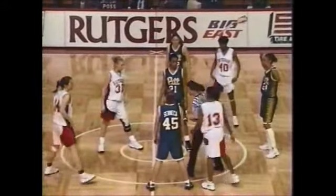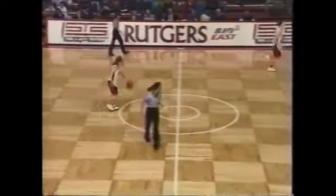Trimmed with black, the red numerals and the red letters. Pittsburgh will jump it up with Latia Howard, and Susan Blosser jumps for Rutgers. The tap controlled by the Scarlet Knights, and they'll move left to right on your screen. Kristen Samoji across the midcourt line as Rutgers looks to set it up.